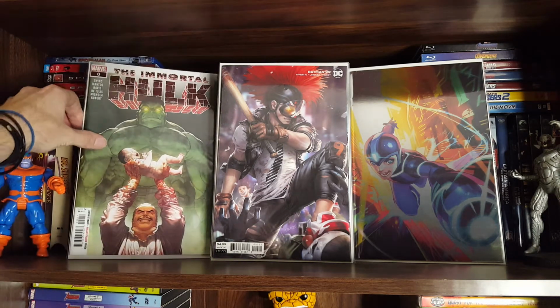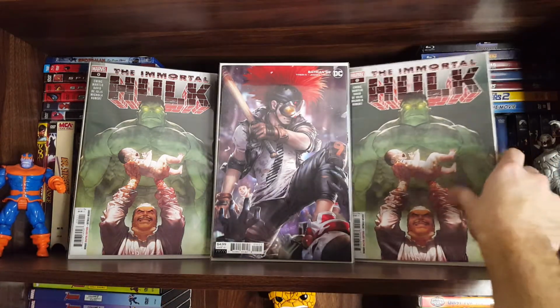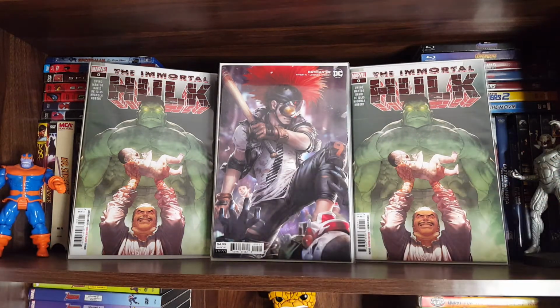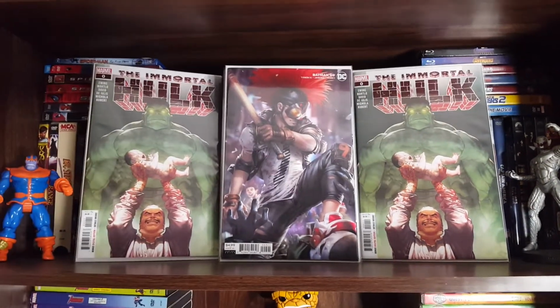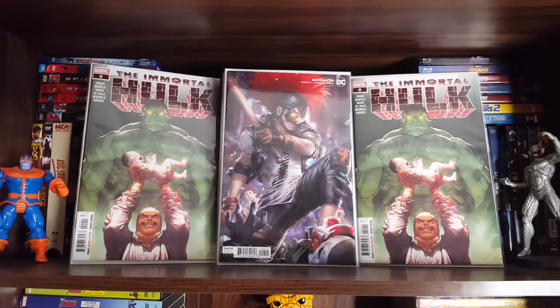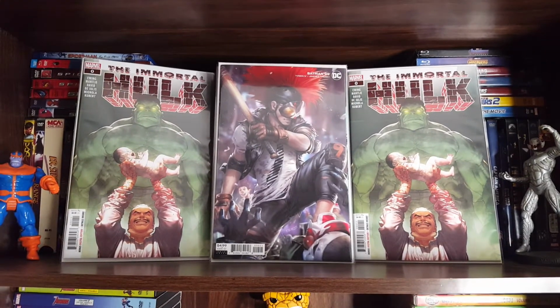Alright, Mortal Hulk Zero. I didn't even know this was coming out. Kind of surprised me, but I could not say no. I got two. I usually always get two copies of Mortal Hulk. So I did.